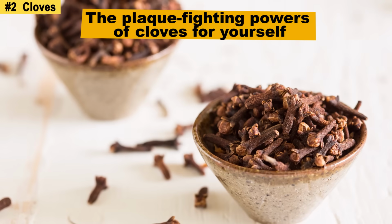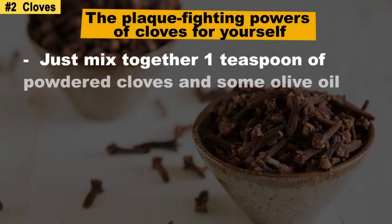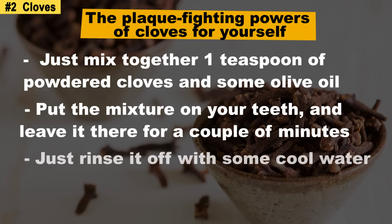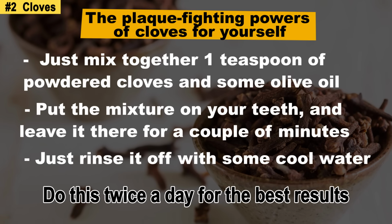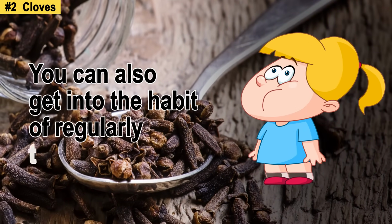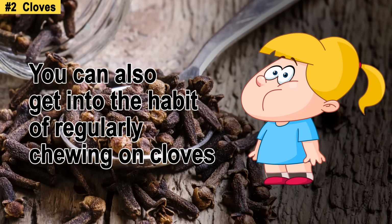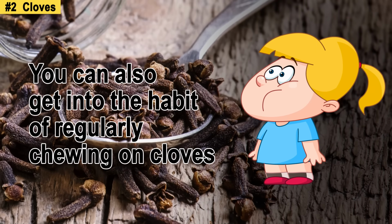If you want to see the plaque-fighting powers of cloves for yourself, just mix together 1 teaspoon of powdered cloves and some olive oil. Put the mixture on your teeth and leave it there for a couple of minutes. After that, just rinse it off with some cool water. Do this twice a day for the best results. You can also get into the habit of regularly chewing on cloves. This will maintain good oral health and help fight bad breath, if it's because of too much bacteria in the mouth. If you've got bad breath because you ate something funky, well, we can't help you out there.